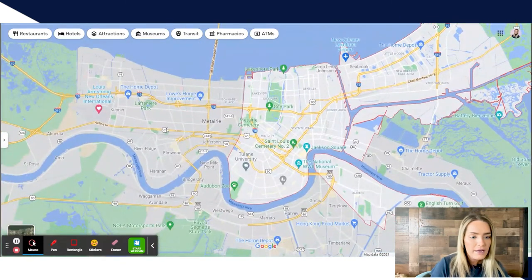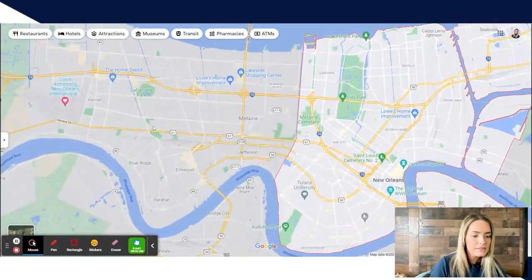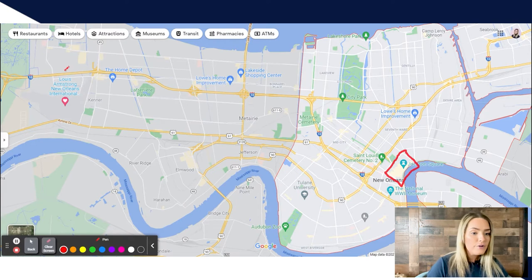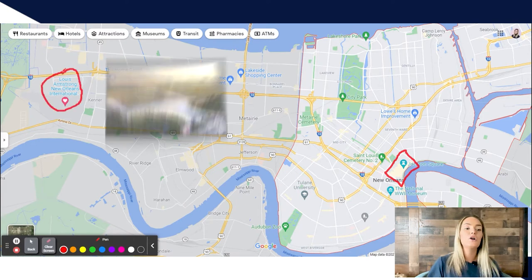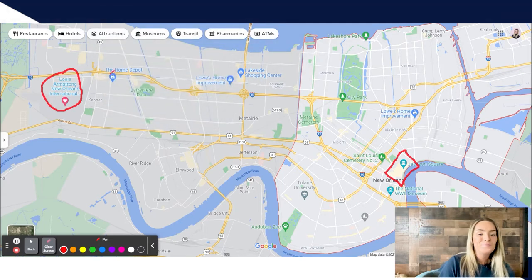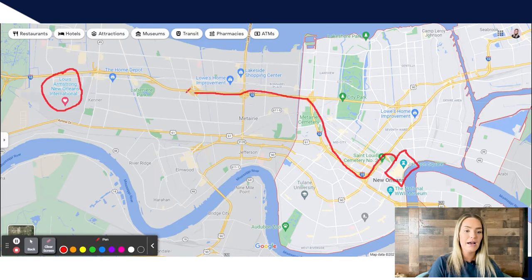So this area, right, and actually I'll circle the French Quarter so you have a better idea. Right here, that's the French Quarter. Over here in Kenner is the Louis Armstrong New Orleans International Airport. That's a mouthful. Most people just call it the New Orleans Airport. Typically what people will do from the French Quarter is hop on to Interstate 10, I-10, and get to the airport that way. It's usually the quickest way.